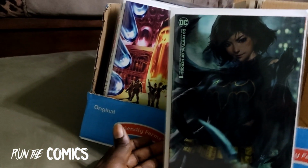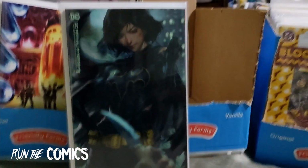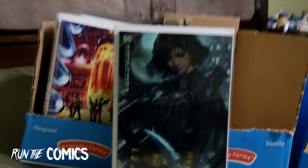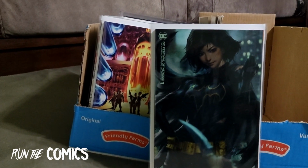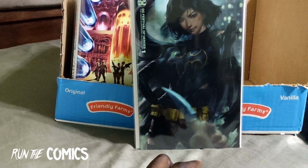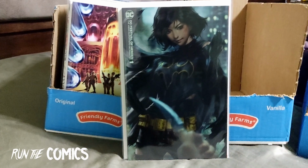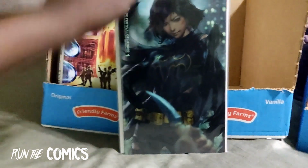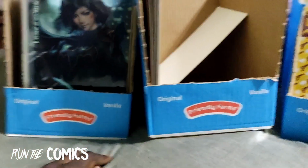And lastly from this box, this is DC Festival of Heroes, talking about our Asian American heroes, or Asian heroes in the DC universe. So this is pretty dope, with not Batgirl, but I've got her name, Cassandra Cain, I believe. She goes by another name, but it's Cassandra Cain. So that's pretty interesting. I'm gonna let that be part one of this mega haul.